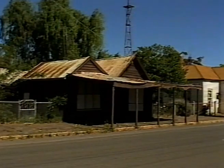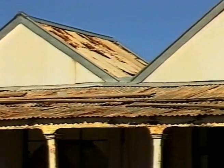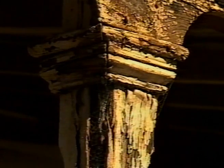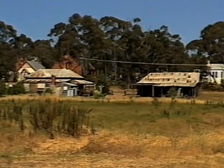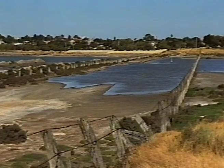Loss of farm production affects the local community as well. With reduced incomes, farmers are less able to invest in farm improvement schemes or new equipment. They are less able to buy goods and services, so the prosperity of a town is at risk and opportunities for employment are reduced. Other aspects of community life can be affected too.